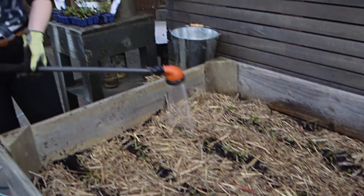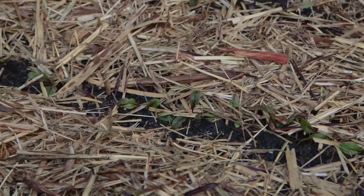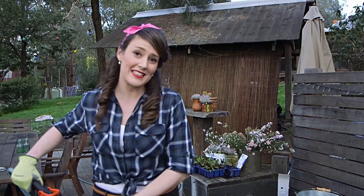The warmer soils of spring and all that lovely sunshine will see these ruby gems jumping out of the ground in no time, and the roots will be really quick and sweet to harvest.